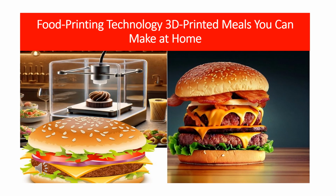Step 4. Select or design a chocolate shape. Use a preloaded template, for example a spiral, heart, or logo, or create a custom shape with 3D design software. Save your design in STL or OBJ format, compatible with most 3D food printers. Load the file into the printer's software and adjust size or layer thickness.